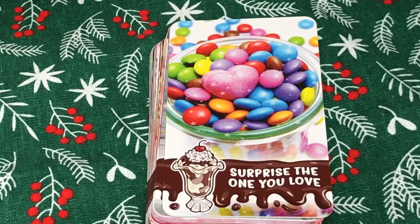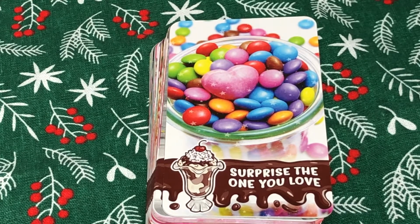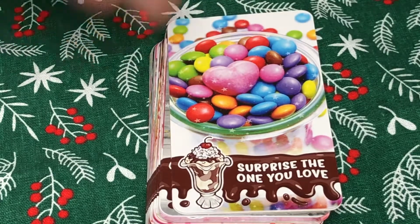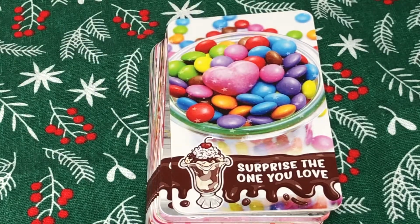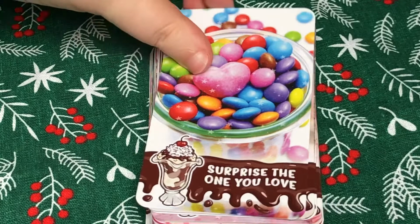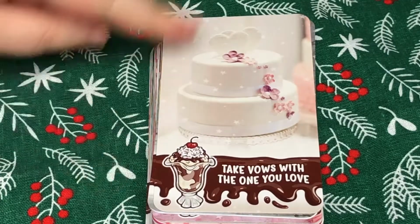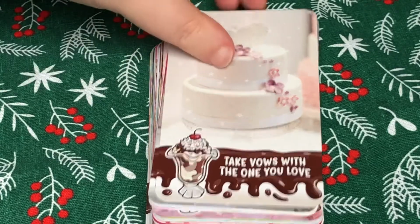Now, V does mix her decks, and that drives my OCD insane. Her decks, she can do what she wants. I'm like that, but I go, nope. I know the whole point is that you're allowed to mix this with the eye candy and other ones. Like, that's the whole point of them. But for me, I'm like, I can't. But yeah. Take vows. Oh, little wedding cake. That's really nice. That's really pretty.